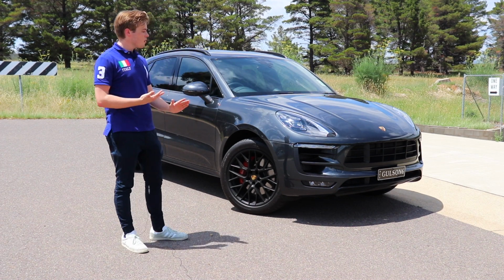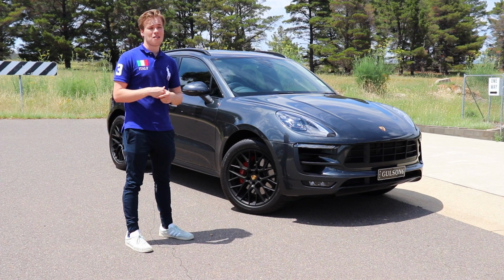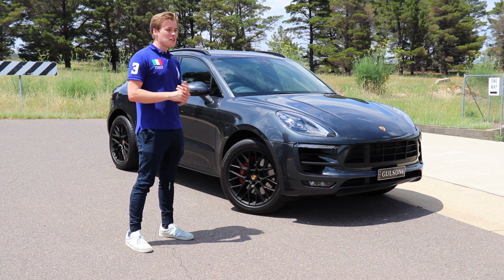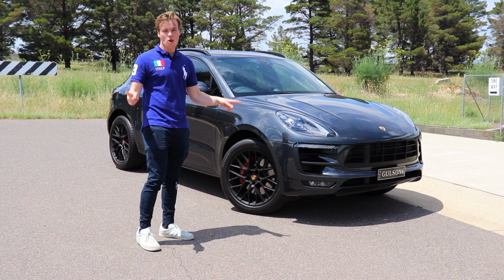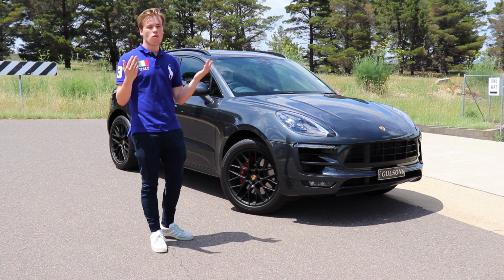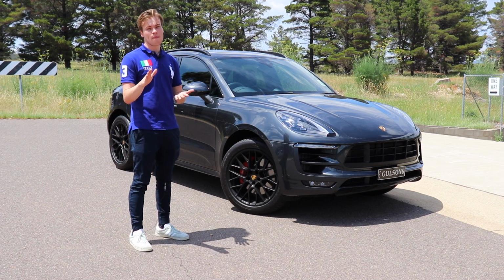But for now, if we're doing performance, it's got a 3-litre V6 with about 260 kilowatts and 0 to 100 in 5.2 seconds. It uses a form of anti-lag, what people like to call it, but essentially the turbos are always spinning no matter what revs you're at, as long as the engine's on. That's why for performance, I'm giving it an 8 out of 10.